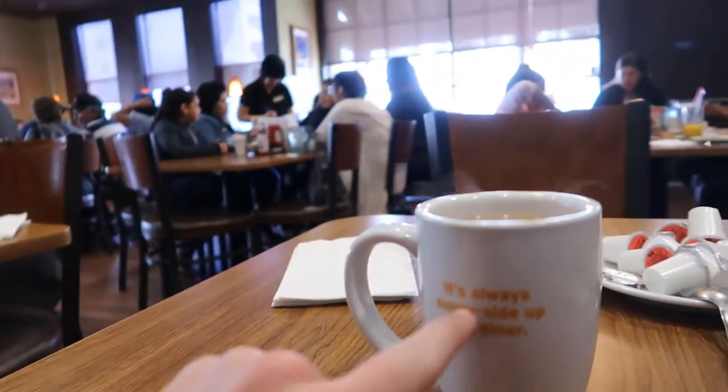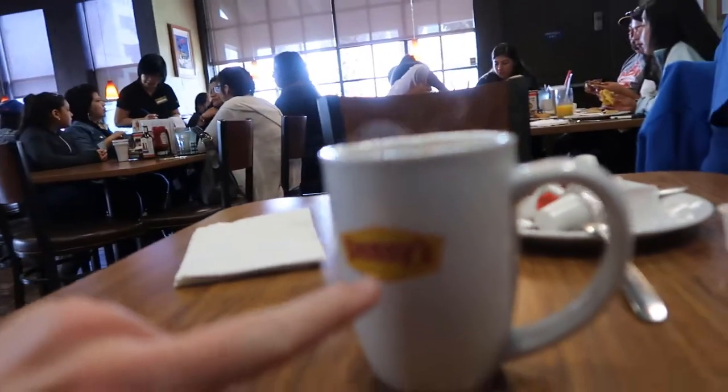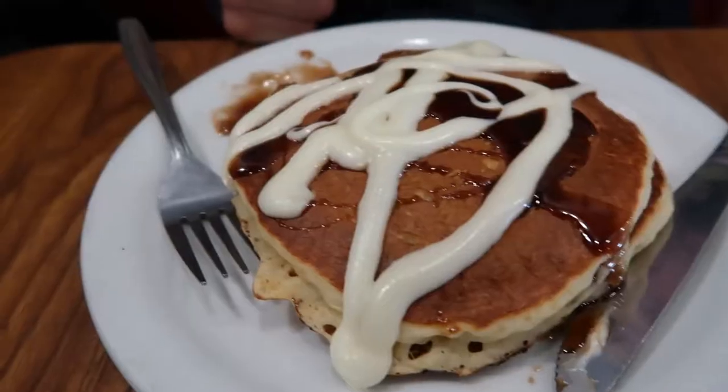So I'm having a coffee first, and it says on the mug here, it's always sunny side up in a diner. And there we go, Denny's. And here behind me, you can see the original sign and also the original building. And it was called Denny's Donuts.